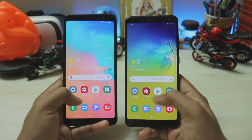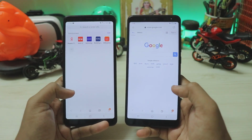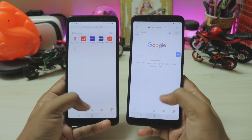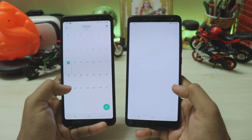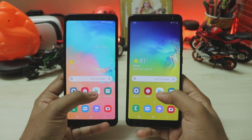Messages app in 3, 2, 1. Pretty much the same. Web browser. The 8 just felt a bit faster over there. Calendar. Wow, the 8 was faster. Pretty good, despite the Android benchmarks.